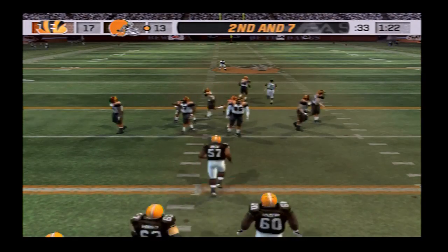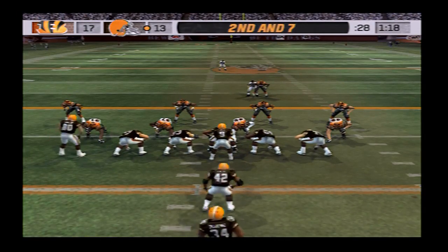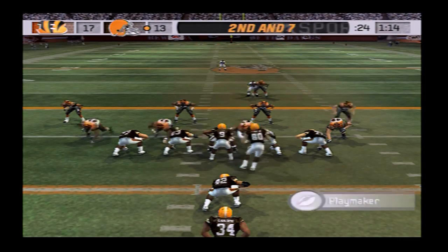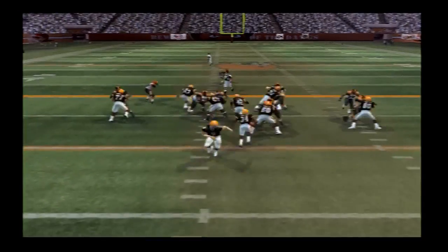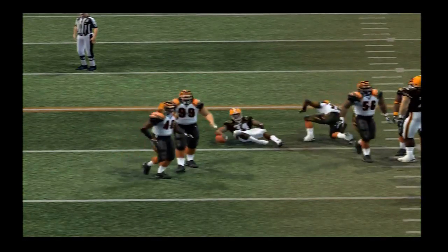Second and seven. Keep the throttle down. We're turning it up. Nothing. They don't get anything. The backs are lined up in an I. Bryant sends a man in motion. 16. There we go, looking upfield. Dexter Jackson brought him down. That's his fifth tackle of the game.